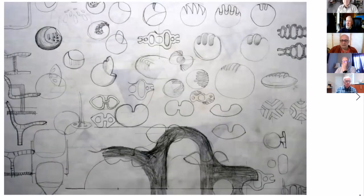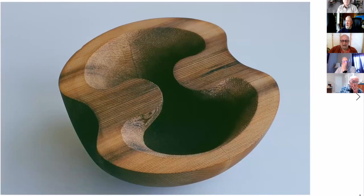So anyway, here's some sketchbook stuff, and then I'm going to show you the work that led to this. This is a very early piece, and your piece, Duxbury, the other week reminded me of this. You can see how this was turned as a bowl with a lump in the middle and then sawed in half and joined at the rim.